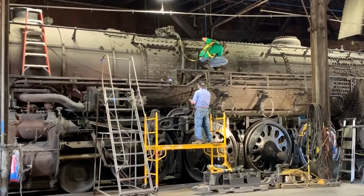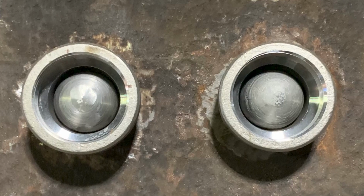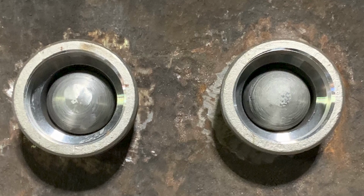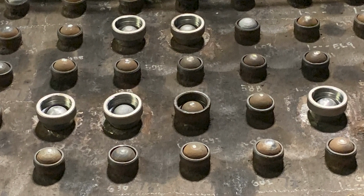Ultrasound readings continue to be performed by ASR volunteers. The 9 new firebox sleeves have been tack welded into place, with final welding to be performed in the near future.